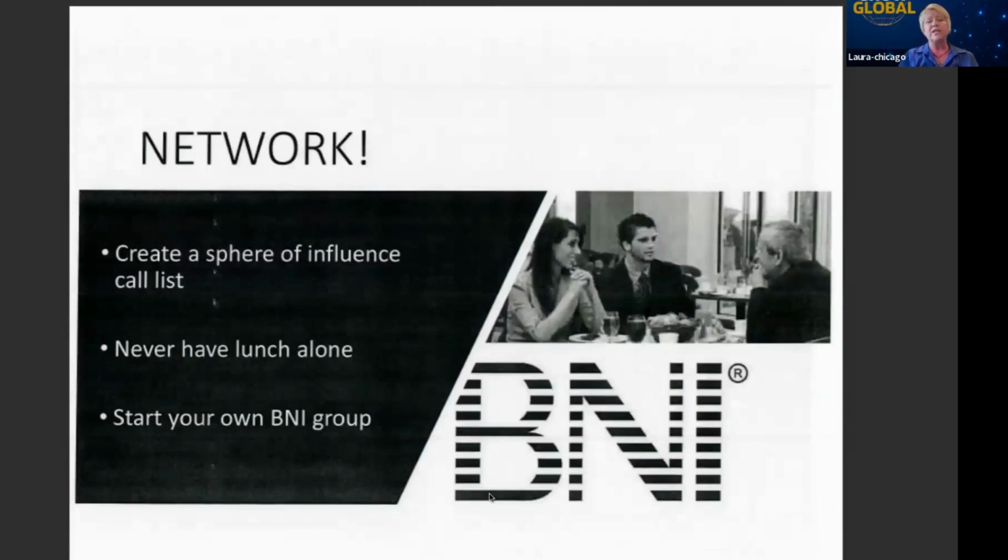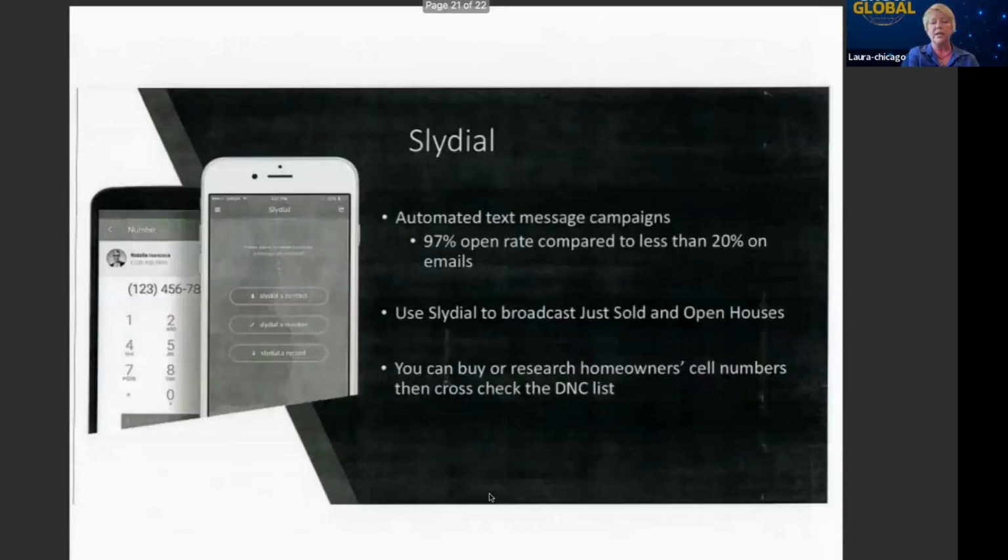Network, create a sphere of influence call list, never have lunch alone. I take my clients to lunch. You might take another agent to lunch to pick their brain. You could help each other. Start your own BNI group or some sort of networking group with people from different industries, so you're the only realtor in that industry, or join one if they need a realtor.